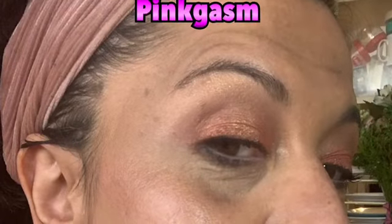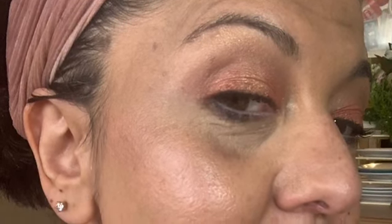These are cheek swatches of the two Beauty Light ones after I made myself up later on using the products that I had earlier on in the day. Okay, so hope you enjoy these.